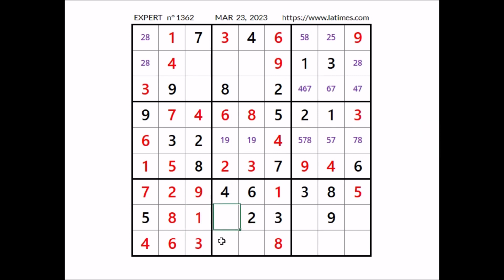Okay, look, three numbers are missing to complete this sector. Let's see. In these three places have to go the numbers 5, 7 and 9, okay? 5, 7 and 9 in these three places. Look, we have 5 and 9 in these two places. So the row in this place has to be number 7. Okay, we have 7 here. In these two places, the numbers 5 and 9, okay? 5 and 9 here, 5 and 9 here. Take a look, we have a matching pair in these two places of the row.